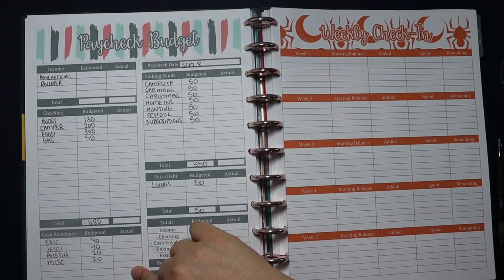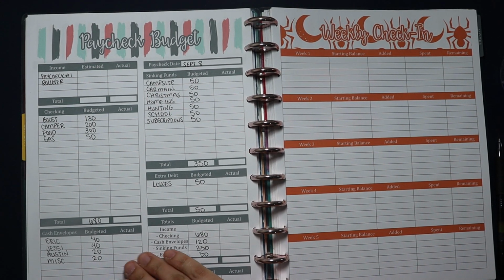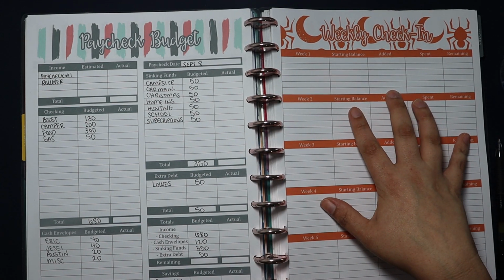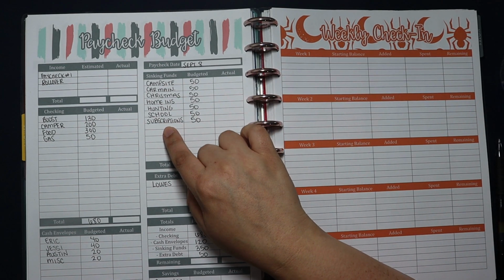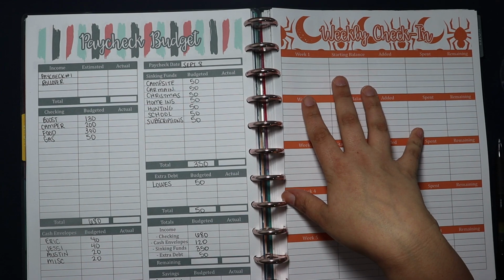So when I write the actual amounts in here, this will be the actual amount of money I took from the bank to use for that category, but it's not going to be what I actually spent. What I actually spent we'll figure out here with the weekly check-in. Now, I realize that this weekly check-in page does not match my September. I didn't bother to go back and make a weekly check-in for September. I just went ahead and did it in one of my October patterns.